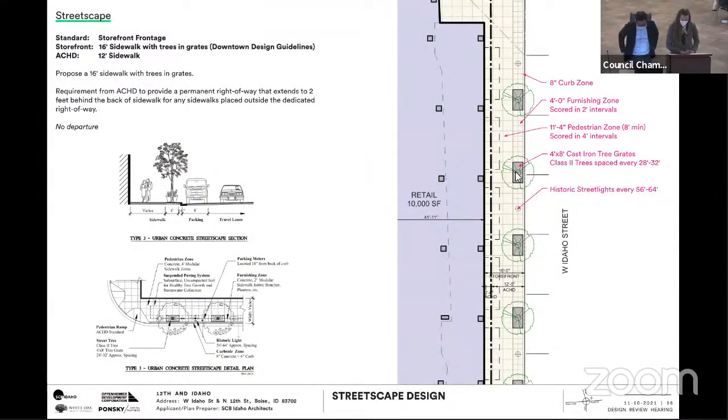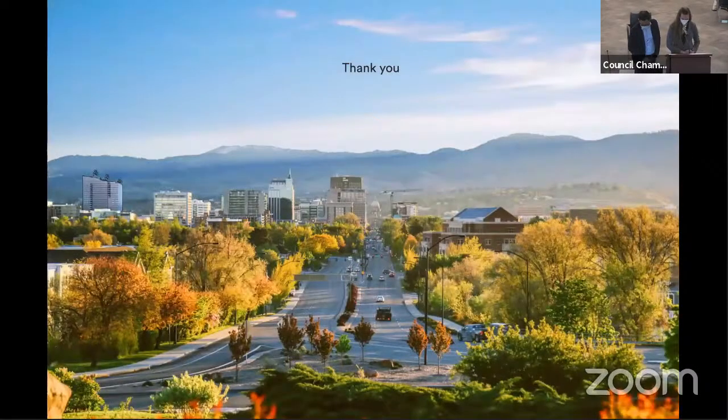Lastly, talking about the streetscape, we are following the downtown design guidelines with a 16-foot wide sidewalk with trees and grates on both Idaho and 12th Street. The trees are class 2 trees spaced every 30 feet on center, and the historic streetlights are about 60 feet on center. The current location of trees and historic lights follow these standards, and we would like to keep them where they are currently. So this concludes our presentation, and we are happy to answer any questions.